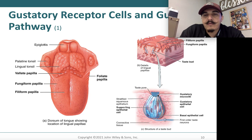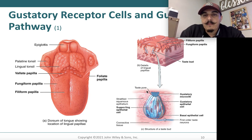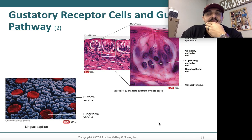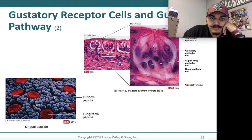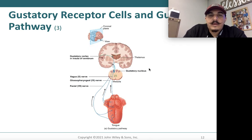Here's our little microvilli, gustatory microvilli, little finger-likes. We have a taste pore that goes through, and then our cells will detect it and send it to our first order taste neurons. Again, a couple images. Here's our filiform, fungiform, supporting epithelial cells, basal epithelial cells. So here's our little pathway.